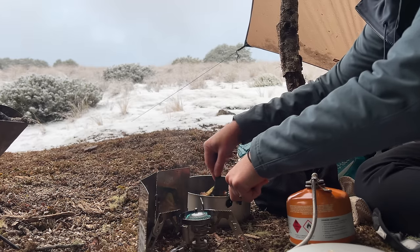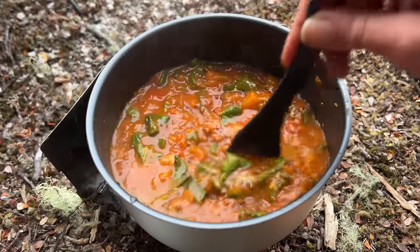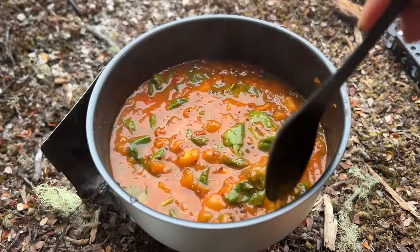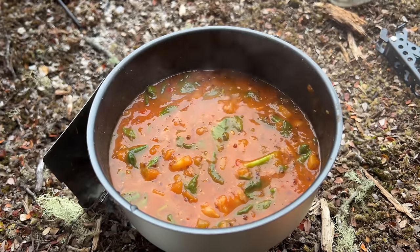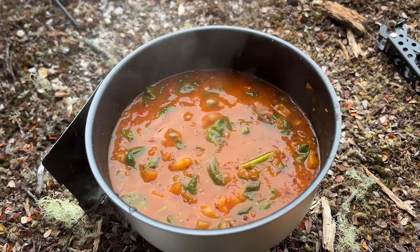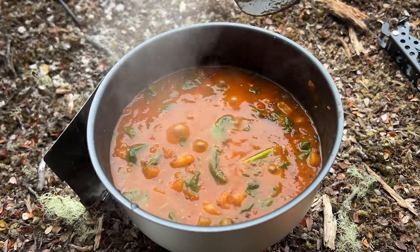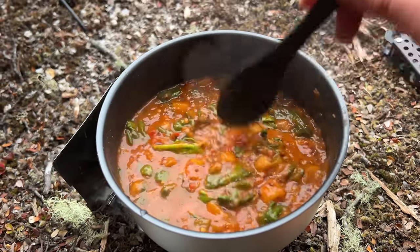Wow, the non-stick on this pot is fantastic. Dinner tonight is North African shakshuka, and I'm a little bit sad because I put aside 2 eggs to poach in here. Absolutely amazing with poached eggs, but I left them behind. Ah, well.